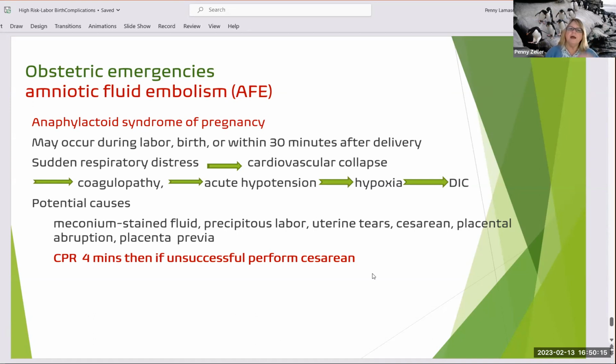So usually if we have an emergency like this and we need to resuscitate the mother, the standard is that you do CPR for 4 minutes. And then if it's not successful, go ahead and start the C-section. You might still have some people doing the CPR, but we need to do a C-section to get that baby out.